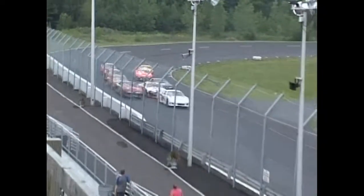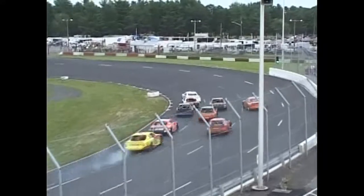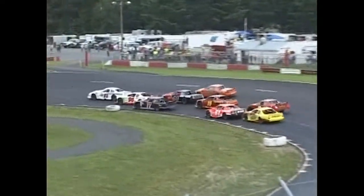Did not complete a lap, so it is a complete restart. Here they come off of turn number 4. Green flag. Atkins sliding back on the outside at the drop of the green flag as they're almost 4 wide into turn number 2. Look at Jimmy Bushy go, working the rim right along the top of the racetrack.